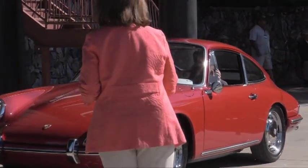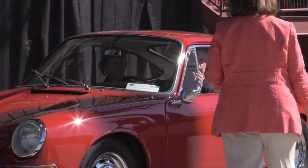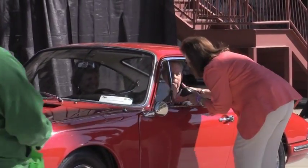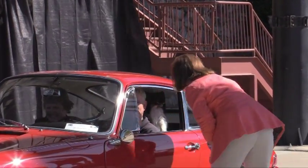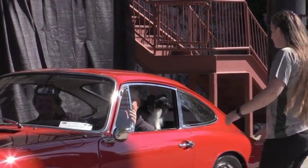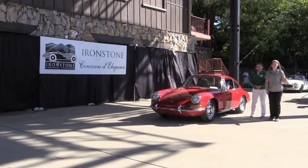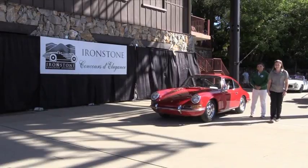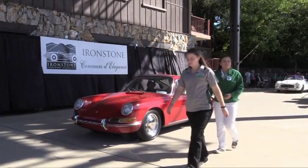And coming from Germany in our Porsche class, best in class is a 1965 Porsche Model 912 Coupe. Paul and Jackie Mayhews from Somerset, California. Beautiful example. I think you have some friends in the audience. Classic Porsche style.